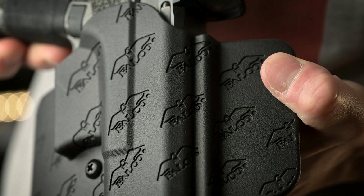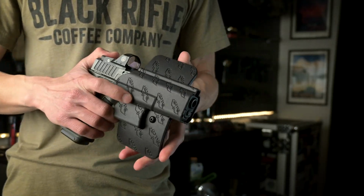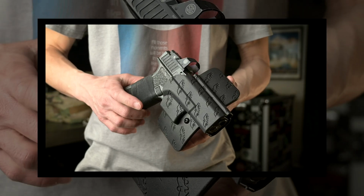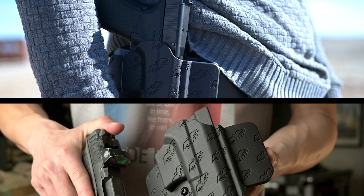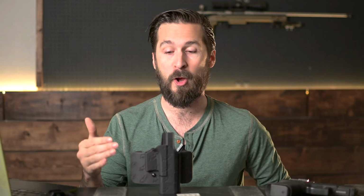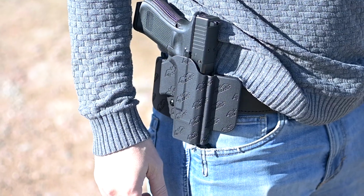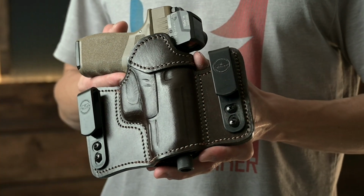The body is finished with PSS, which stands for polyshot surfacing. This makes it more resistant to scratches. I think that the finish and the pattern on this holster is very cool. Whether you find comfort in the past and prefer leather, or you seek adventure with new futuristic materials, Falco has you covered.